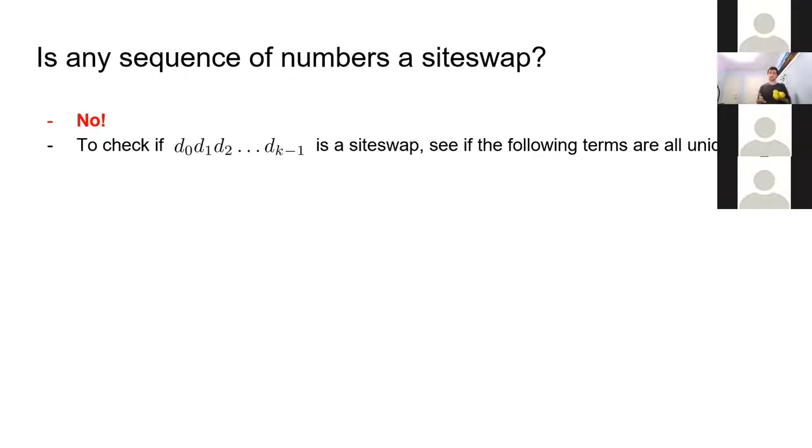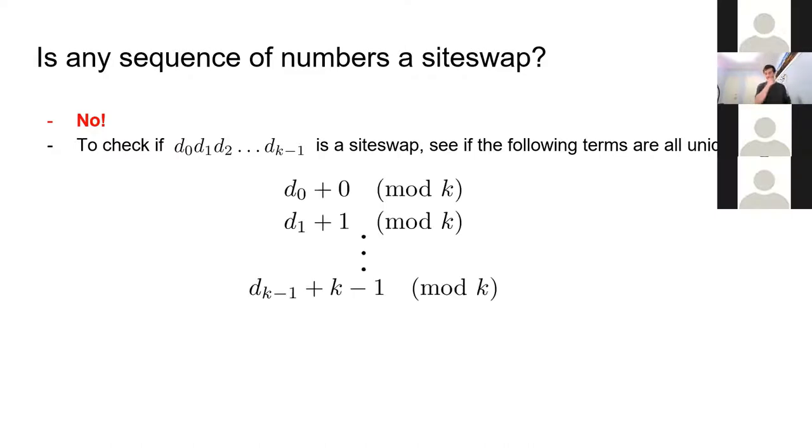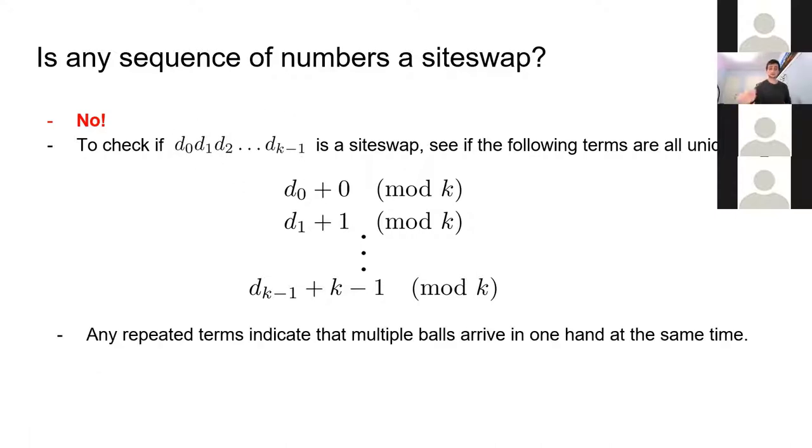If you want to see if a sequence of numbers is a site swap, or you're trying to construct a new juggling trick and you think it would be really cool to have throws aligning in this order of heights, to check if it's a site swap, you need to look at the uniqueness of the following terms. Looking at the uniqueness of these terms is essentially the same as building a ladder diagram and mapping all of these beats to their respective hands that they're caught by, and making sure that multiple balls are not arriving in one hand at the same time.